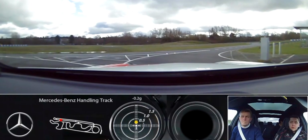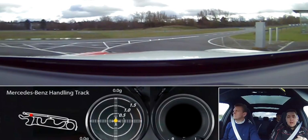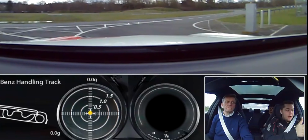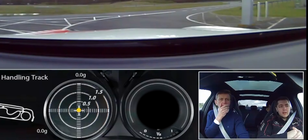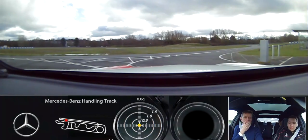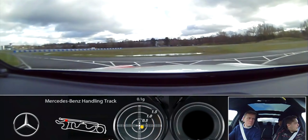Good. So what we're going to do, as you guys just said, really narrow, isn't it? Super narrow circuit, and it's basically what you would find on a country B road as our kind of half of the road, effectively. That's the idea. It is obviously one way, so that does add to the width a little bit. Good. What we'll do, let's take a left round here for me. Good. And then we're going to take this next right as our kind of turn one, okay?